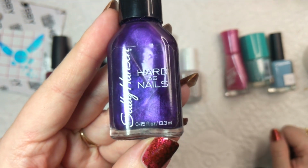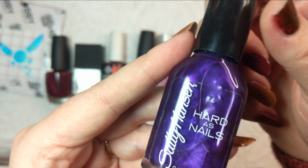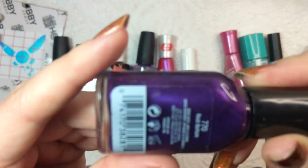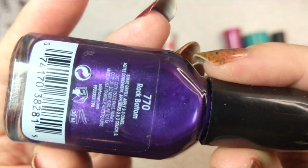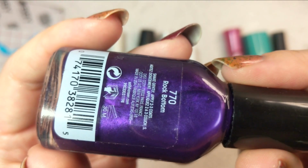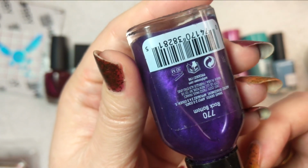So I will have to give this one a try and see if it is worth the hassle, because it is a purple and I have a ton of purples, so this purple has to be special for me to put up with the hassle of a very skinny brush. But it does look like a very pretty purple. It's a very nice, rich, sort of a royal purple.